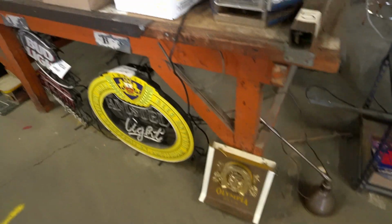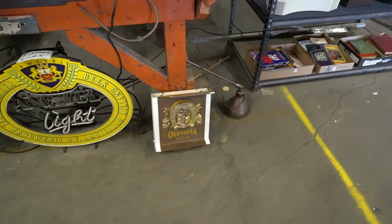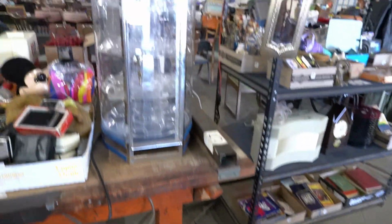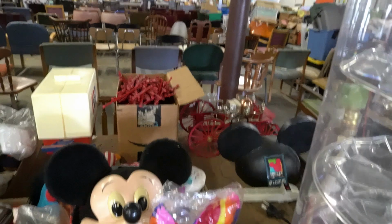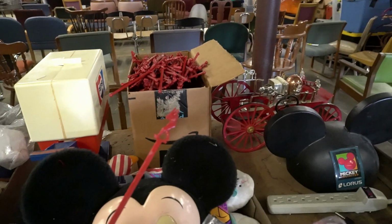Some beer signs down here, a little janky. The neons need some work. That Olympia has that chunk out of the top, but still, it's a nice finished piece. Like a watch display, I guess. These are cool. This whole box full of these freaking swizzle sticks, baseball swizzle sticks.